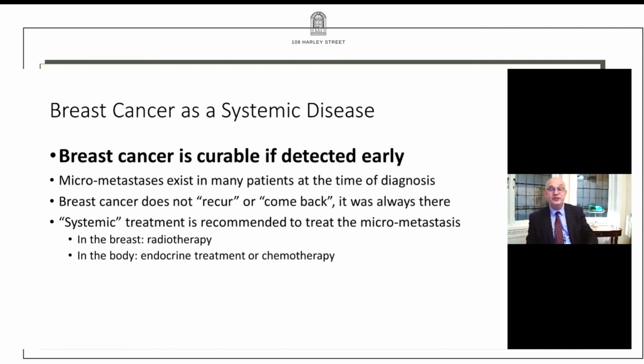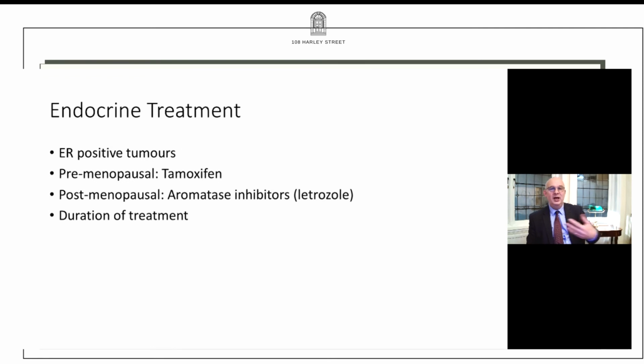And in the breast, if you've just had a lump removed, you will have radiotherapy of the breast. Now we know from lots of international studies that having the lump removed followed by radiotherapy is equally as good as having a mastectomy that usually doesn't need radiotherapy, which is why a lot of ladies will just have the lump removed. In the body, we need to talk about endocrine treatment or chemotherapy. Endocrine treatment is fairly easy. If your tumour is sensitive to estrogen, then you will have an anti-estrogen tablet.